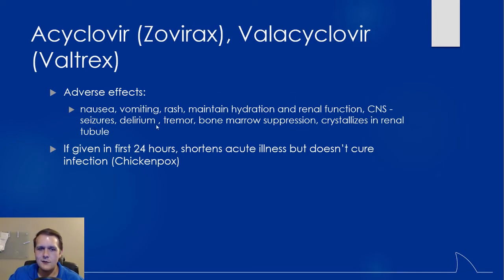So you can see seizures, delirium, tremors related to some of the CNS effects. Again, hard to really square that. It's not really related to the actual mechanism of the drug itself. It just happens. However, the mechanism does inform why you see bone marrow suppression, because it can affect our cells just like it's affecting the virus, right?